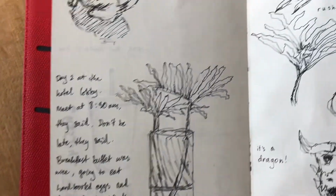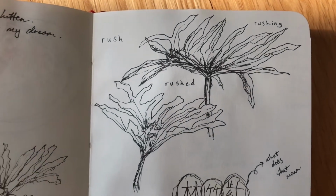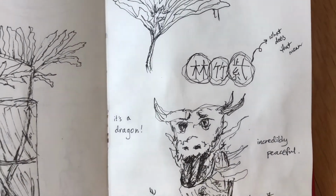And yeah, this plant was on the table at the lobby. Next page, same thing, rushed. So I was drawing and I decided to start on another drawing, and then it was a bit rushed because people started to flow in and we had to head off to our destination, which was the Taoist temple, the Cebu Taoist temple. And I have no idea what these Chinese words mean.